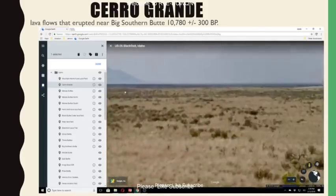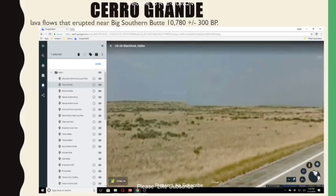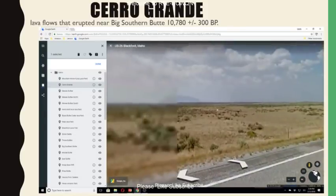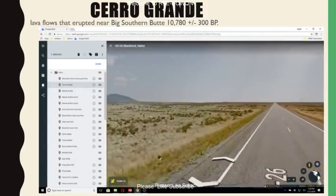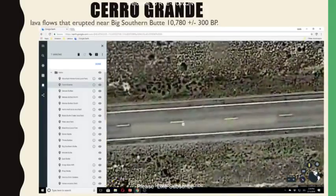It looks like they stitched the pictures together. Okay, and that's Sierra Grande.